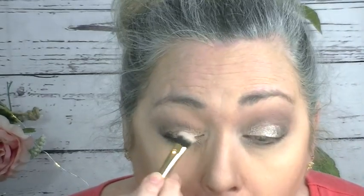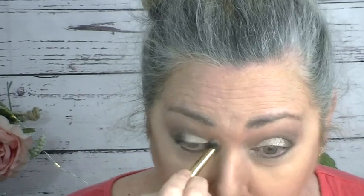This is a pretty palette. Thank you, Shannon, for this palette. Get a little crumbly there. That's a pretty shade. While I'm here, just dab a little right there.